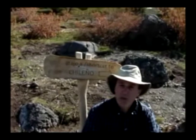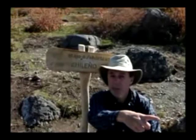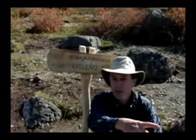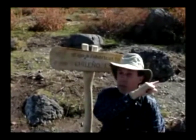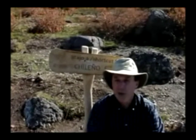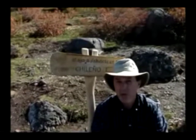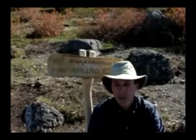Well, we have to make a decision. Here's where we're going, Chileno. We could go that way, but that's about 3 hours. We can go this way. It's 2 hours, but we've seen some people coming down and they tell us it's all uphill. So being gluttons for punishment, we're going to take the shorter way, going uphill.